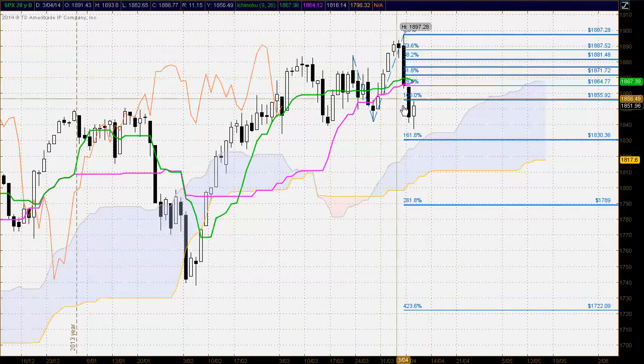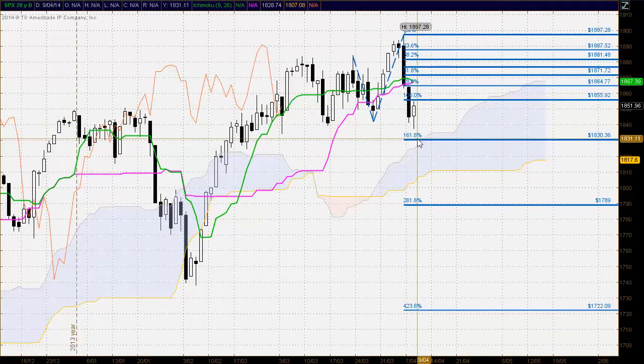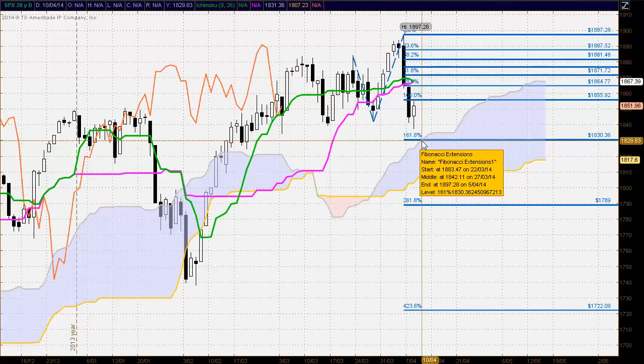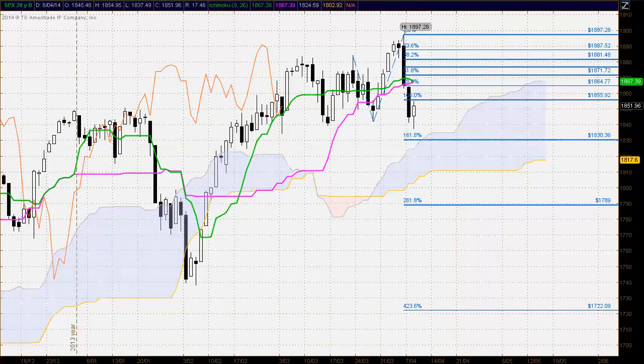Now in terms of the Fibonacci extension, and here we have seen the market break out down below the 100% level in a bearish way, but the buyers coming in at the moment. There still is a possibility of the market trading down to the 161.8% level, and that area now coincides with the top of the cloud. So if the sellers do come back into the market, we should see very, very strong support around this 1830 level.